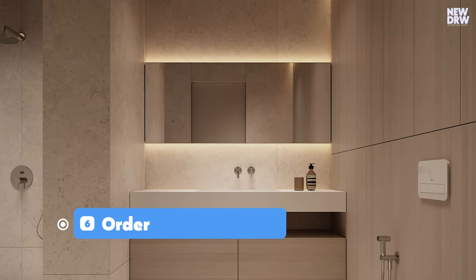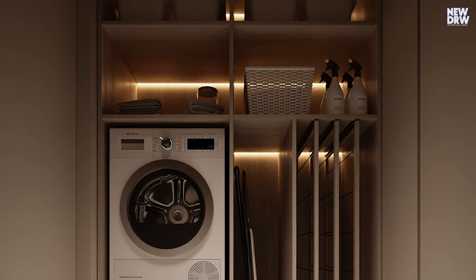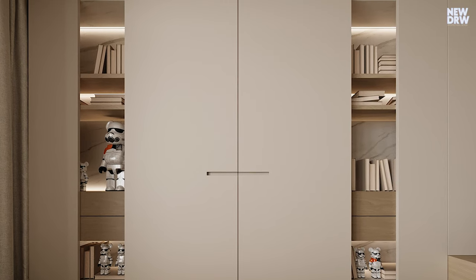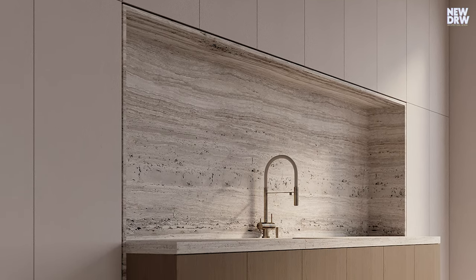Consider hidden storage solutions. This includes any whole wall built-in concepts, recessed cabinets and shelves, uniform cabinet systems, or underbed storage. Also, leave countertop surfaces free of decoration to maintain a clean, clutter-free look.